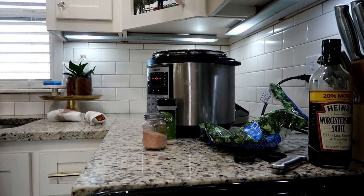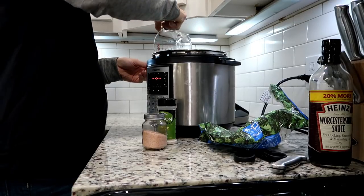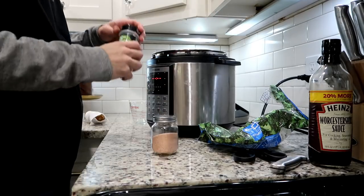We did use salt and then garlic salt. And when it came out, I did have some melted butter that I kind of just poured over it for extra flavoring, but you can fix those up however you want to.